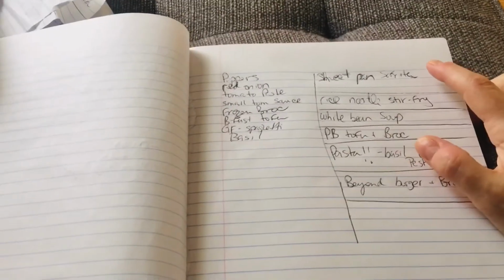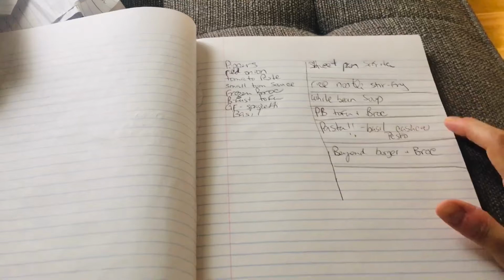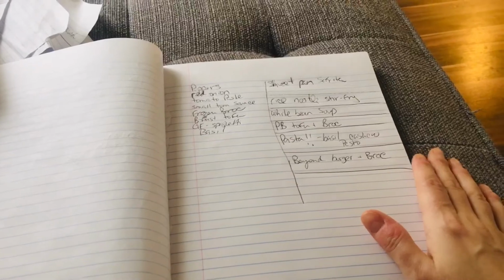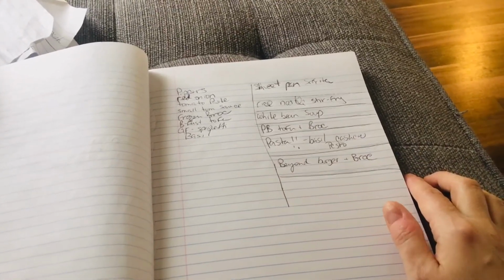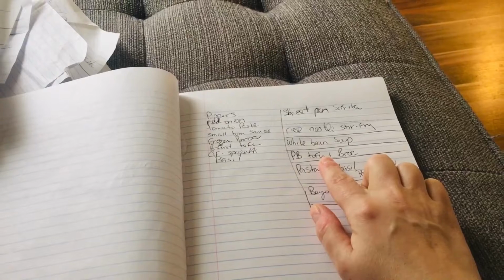So what we have so far was what I told you earlier. We have the sheet pan, the rice noodle stir fry, a white bean soup, peanut butter tofu broccoli, a pasta, and a Beyond Burger with some steamed broccoli. Some of these are obviously repeats. I do a Beyond Burger at least once every 2 weeks. Peanut butter tofu is something that I make twice a week. Sorry, I meant to say twice a month.